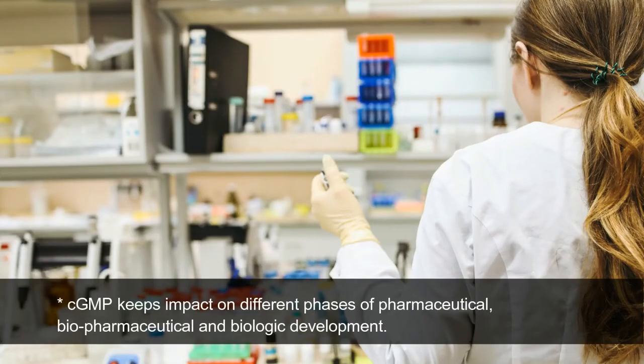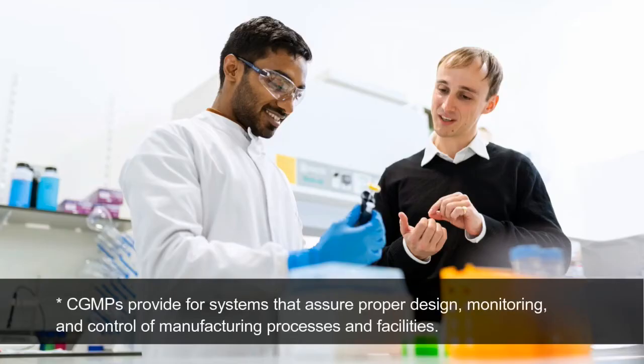cGMP has an impact on different phases of pharmaceutical development. cGMPs provide for systems that assure proper design, monitoring, and control of manufacturing processes and facilities.